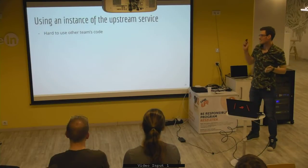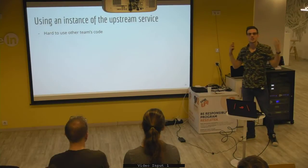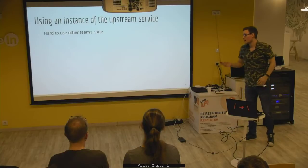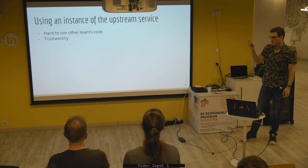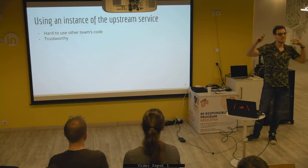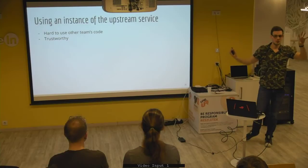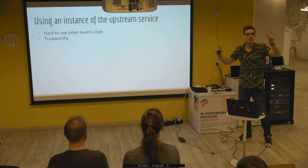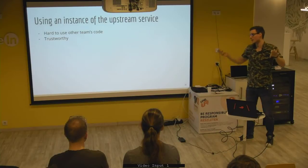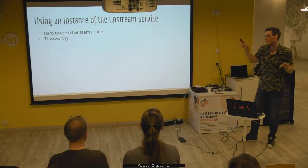But you know that's kind of hard, to use another team's code without actually knowing it, and without actual like super long documentation. And it's trustworthy. It's the same thing I've talked about before: if actual code is getting run and you're calling an actual Docker container running the code that is going to be run in production, you can trust it. It's going to return the same data if it's the same container.